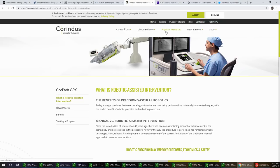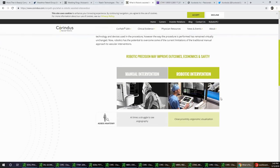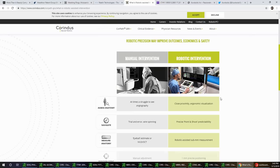They also reported their earnings on May 7th, and they mentioned that revenues totaled $3 million, including sales and installation of 9 CorPath systems. They also completed their first ever clinical robotic-assisted coronary intervention. This was a procedure in partnership with a company in Japan, done at the Kirin University Hospital. And they're very pleased with the positive trends and the usage of their technology in the first quarter of 2019.